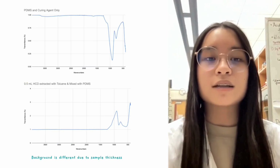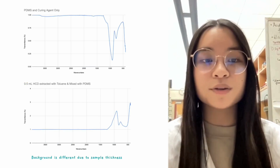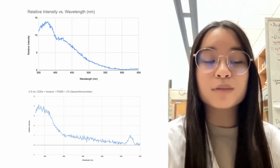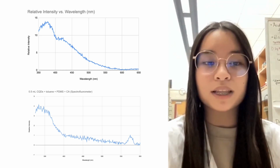However, FTIR analysis showed that there was a lack of OH, CH, and CO peaks, demonstrating few HCDs in the sample. Finally, a spectrofluorometer indicated that adding silicone actually decreased emission above the 400 nanometer mark. This meant that there was fluorescence in the silicone, but it could not be seen by the human eye.